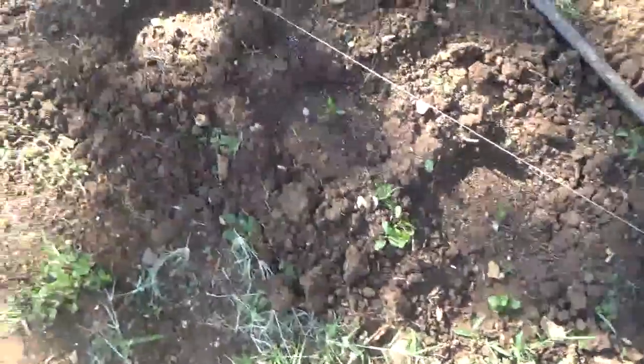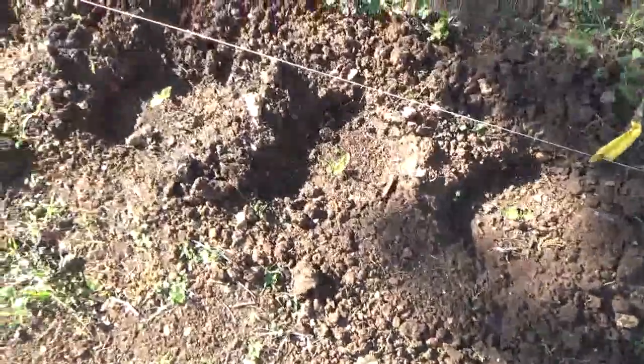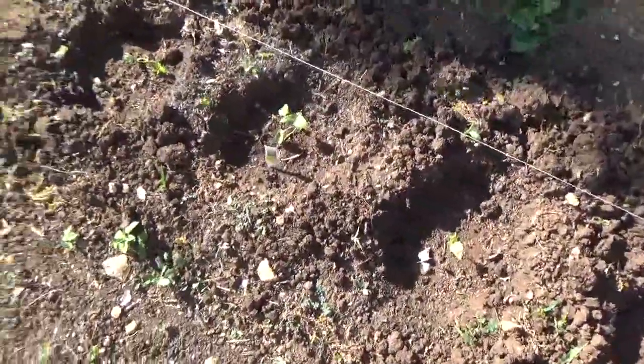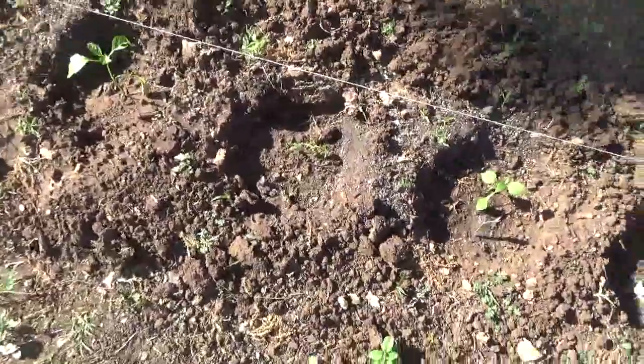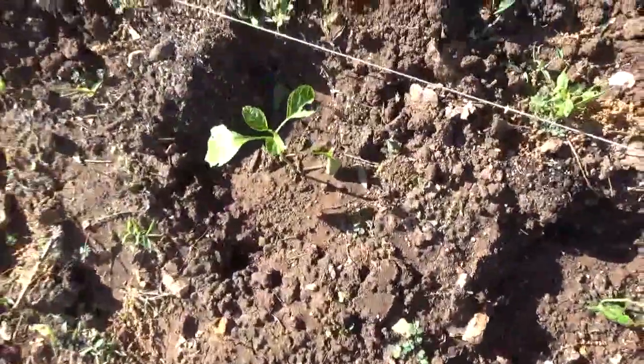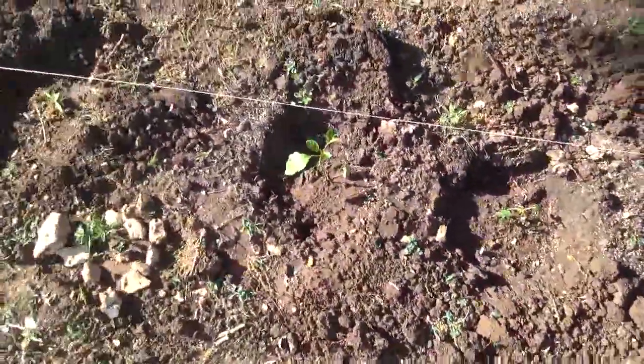And then here's my little peppers. I've got lots of different kinds of them, hot ones and mild ones. You see, look there, something's been eating on that one really bad. But the one next to it's fine. Yep, something's eating on these. I don't know what it is.